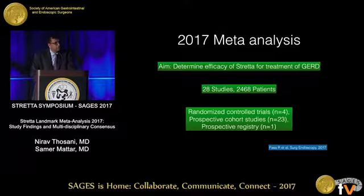Also, one of the key features is that the prior meta-analysis included all retrospective studies, prospective studies, and randomized control trials. Compared to that, this meta-analysis mainly focused on randomized control trials and prospective studies. So this had 4 randomized control trials. It included 23 prospective cohort studies and 1 prospective registry.